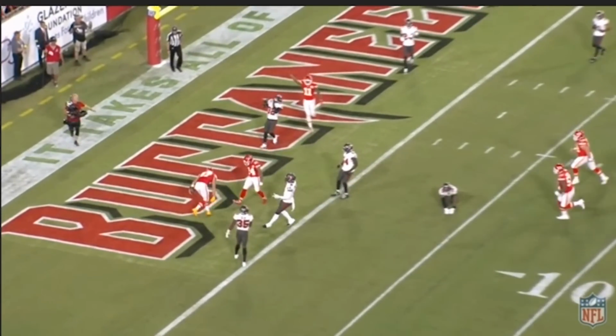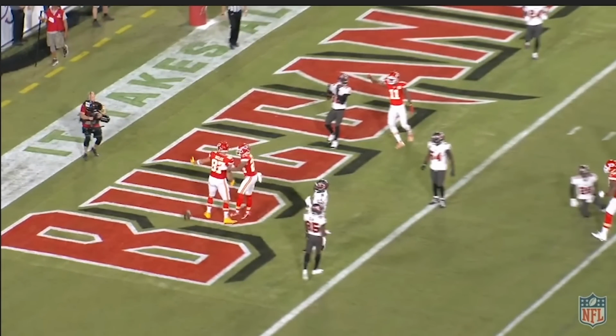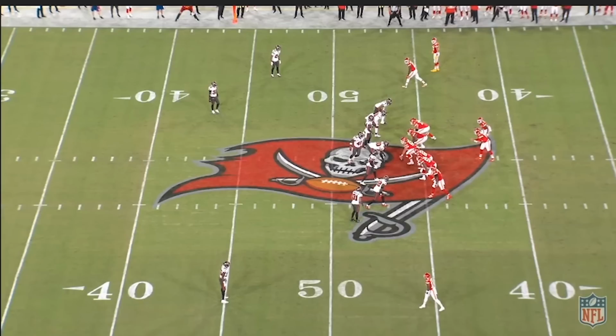But again, Andy Reid teaches all of his players to use their image to their advantage, because oftentimes Travis Kelce is in the middle of the field on all these option routes. So now let's look to a play like this that shows, again, Travis Kelce being put in a one-on-one situation. But let's highlight Mahomes' knowledge of the game and how it's improved.